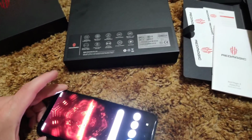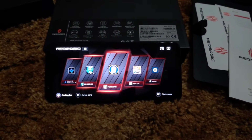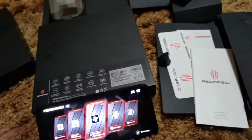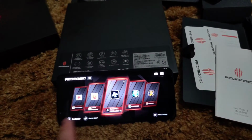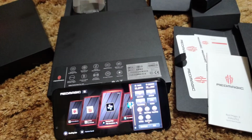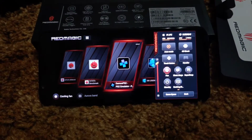And let's see. Really nice sound effects, too. Really nice. And you can hear the fan running now, too. Let's see if I can. There's a lot of your settings there. I'm trying to see if I can focus on it here.